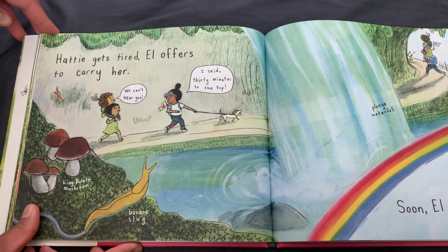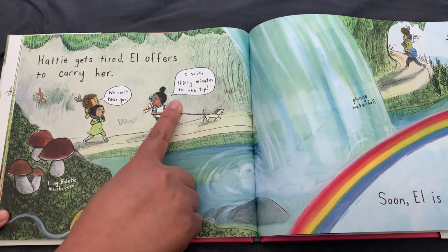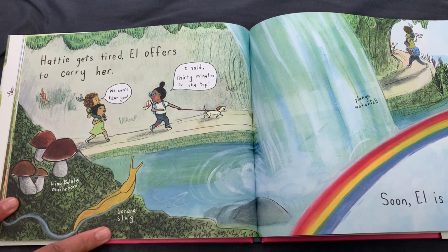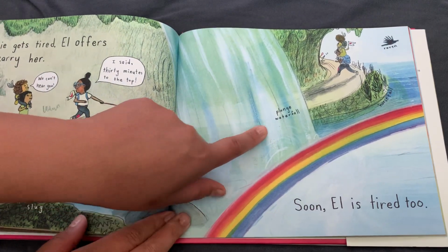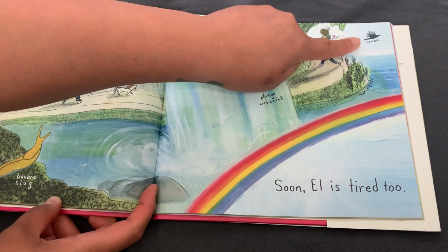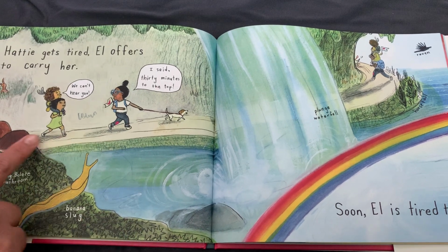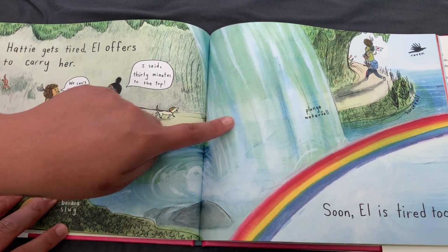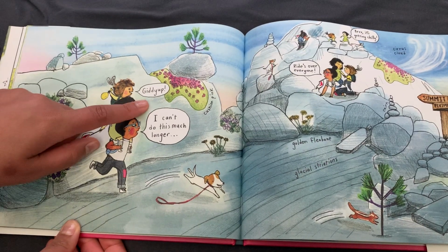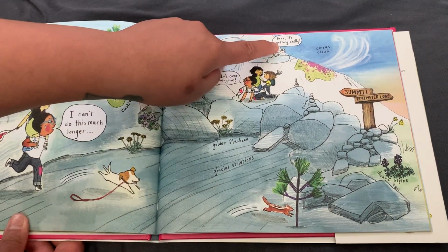Hattie gets tired. Elle offers to carry her. We can't hear you. I said 30 minutes to the top. Here you have some king bolete mushroom. These mushrooms are huge. Banana slug. And then over here you see a plunge waterfall, horsetail, raven. Some people call this crows or raven. Soon, Elle is tired too. And this is pretty cool because it looks like the path passes under the waterfall. That is really cool. Giddy up! I can't do this much longer. Ride's over, everyone. Brr, it's getting cold.